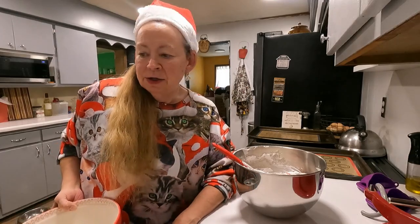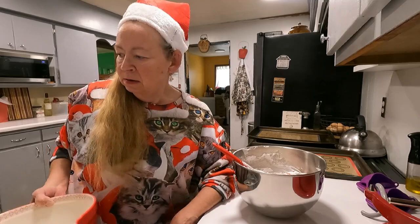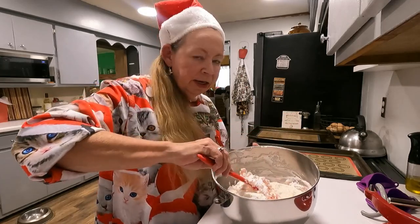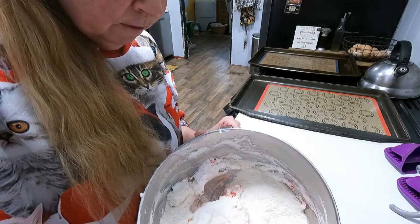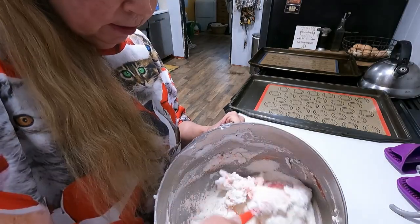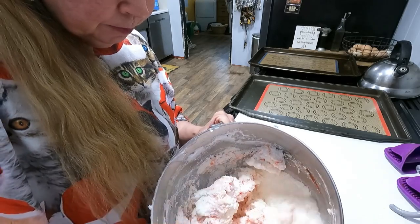I like to live on the edge, so I poured the entire thing right in there. 2 cups. Alright. I want to get you down in here so that you can see. Now you're just lifting and folding, scraping the sides as you go. Lifting and folding, lifting and folding.